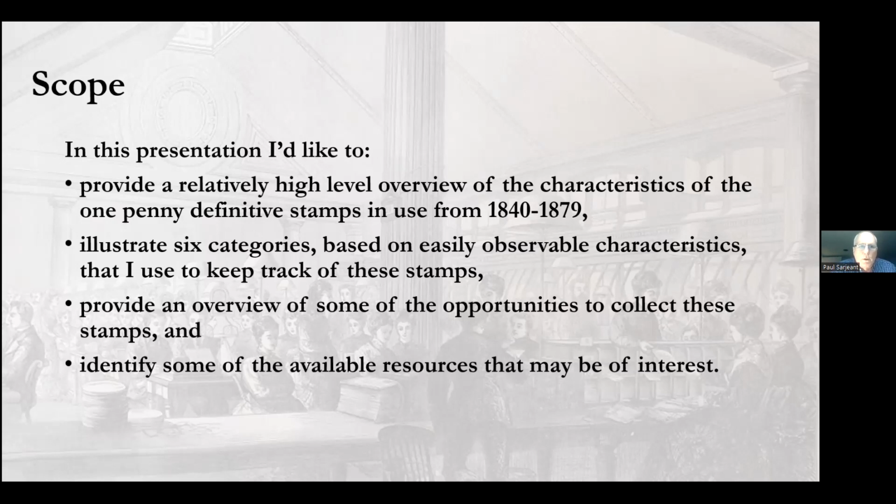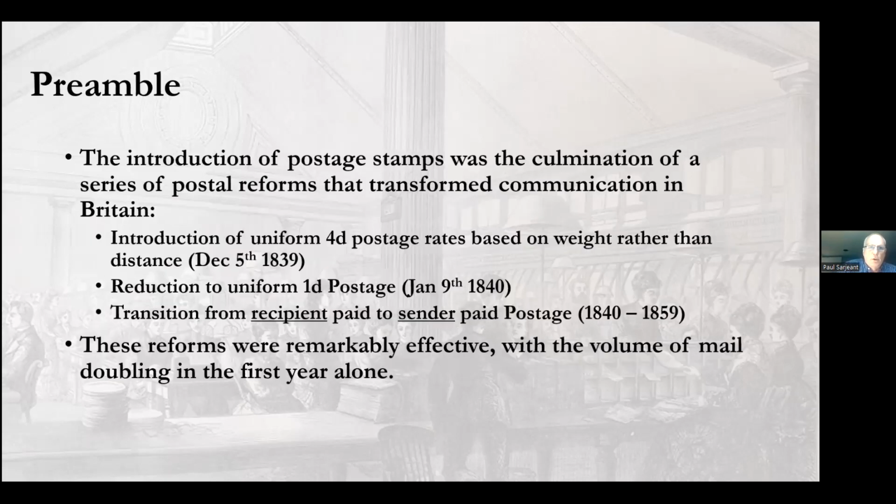I'm going to give a very quick overview of some of the opportunities to collect these stamps, what I call rabbit holes, not necessarily specialized, but interesting collecting areas. And then finally, I've got some information about resources that are available to people who might be interested.